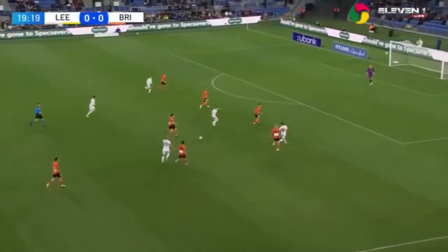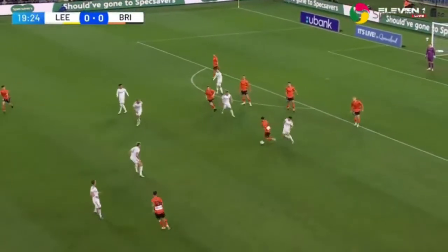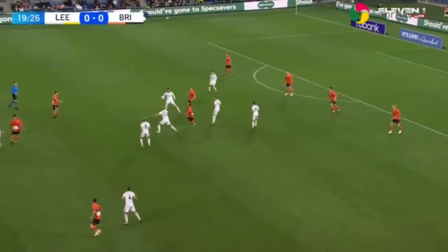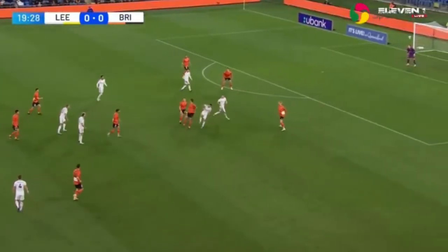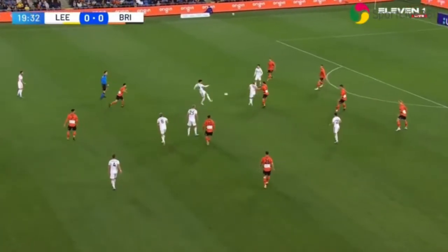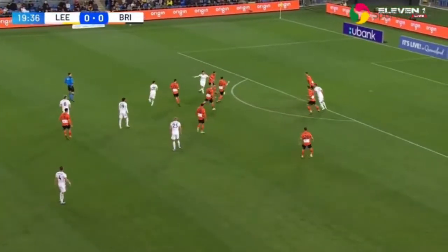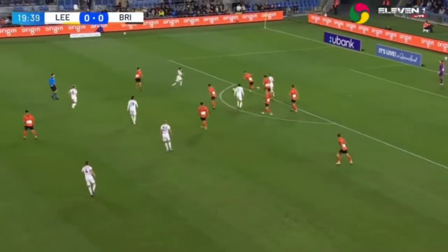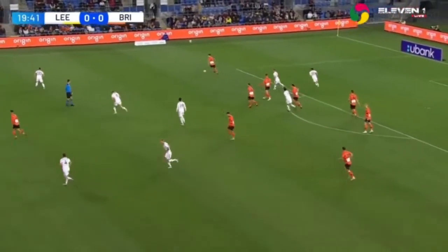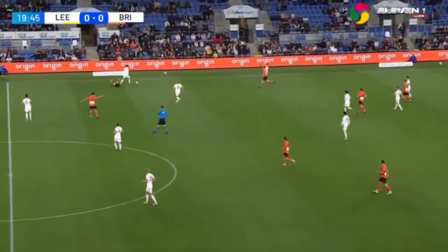Christensen now down the other end of the park, looking to start off some Leeds attack, but well snuffed out again by Brisbane Roar. Daniel James just getting a knock, looked a little ginger for the moment. Gelhardt back to Rodrigo. It all got very narrow there for Leeds, which made it easy for Brisbane to win back possession.